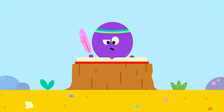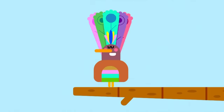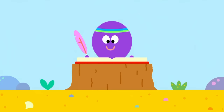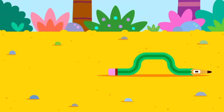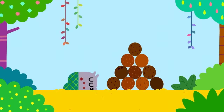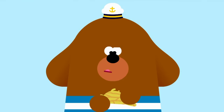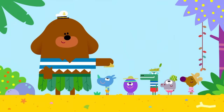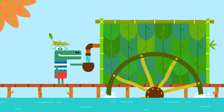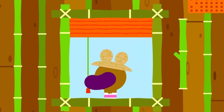The island is still a mystery to us. Who knows what dangers it holds? We have discovered many strange animals in the jungle, such as the pencil snake, the fire cat, and the mischievous poodle monkeys who creep into our camp and steal our precious supplies. But with Duggee's help, we have been able to make a life for ourselves on the island. Yay! Finding water from the stream and food from the plants, we even made a home for ourselves.